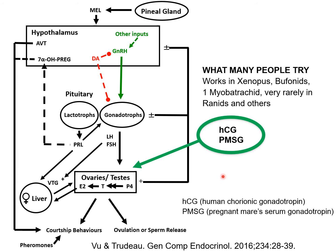So one very old and in some species successful method is the use of human or horse gonadotropin preparations. So you simulate this release by injecting something called human chorionic gonadotropin. This one is produced by the chorion of a pregnant woman. It's secreted into the urine, can be collected, and can be used for induction of spawning in Xenopus, some bufonids, and the Clulows have shown that it can work in an Australian myobatrachid. It rarely works in ranids, even at extremely high doses.